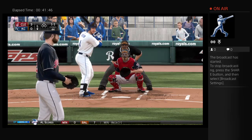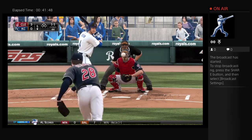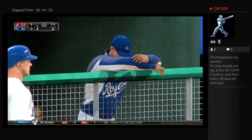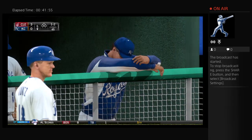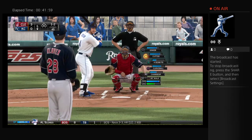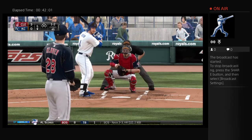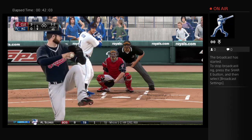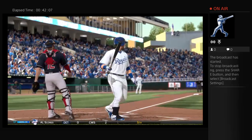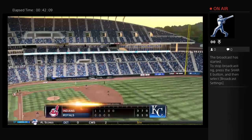So 1-1. Swing and a miss on the sinker, and it's 1-2. Well, you get the sense that what they need is one big hit from anybody in the lineup. If they could get one, it could get them right back in this game, because right now they just seem out of it. Swing and a miss, and Gordon's down on strikes for out number 1.